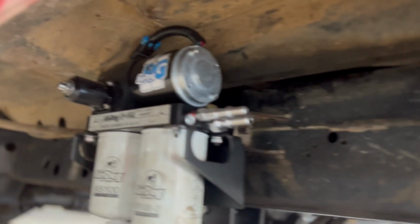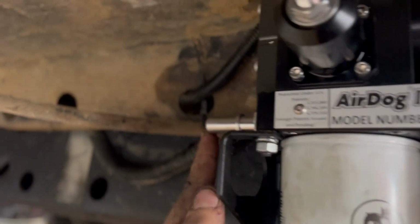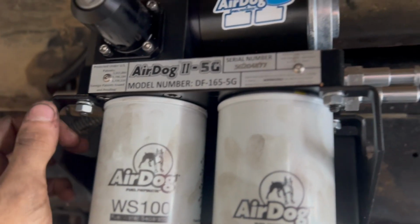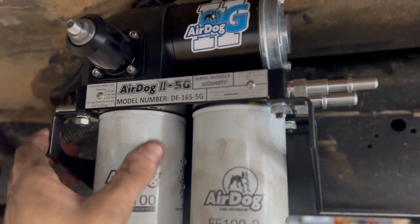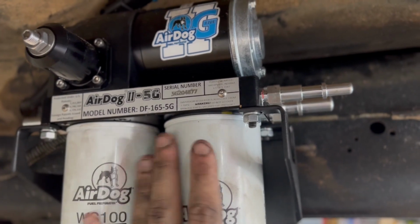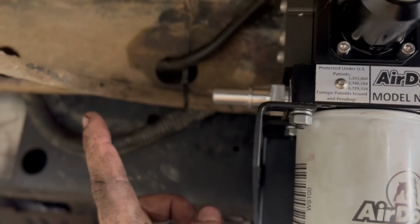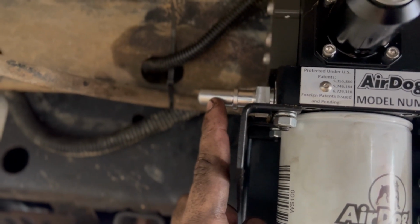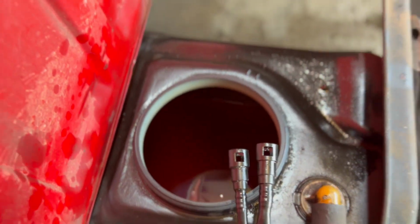So don't go ahead and mount it like I did and run your tank to this and your engine to this, because it will not run and you will probably damage the pump, because it's just gonna be sucking air, and you'll probably damage your injection pump as well, because you won't be getting any fuel. You're literally gonna be sucking the fuel out of it. So just be sure this is your intake. So your fuel's coming in here and leaving here and leaving here. Return, engine, tank.